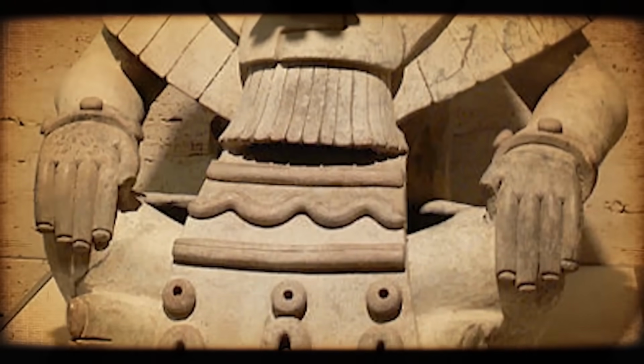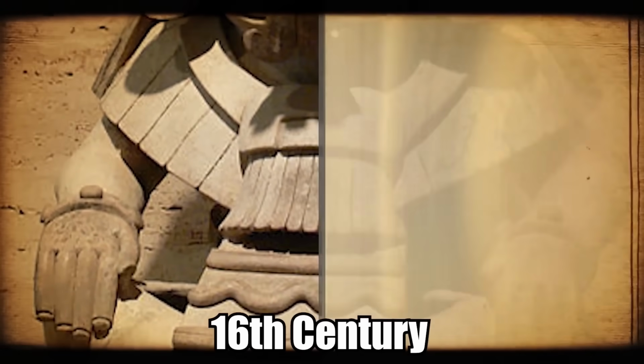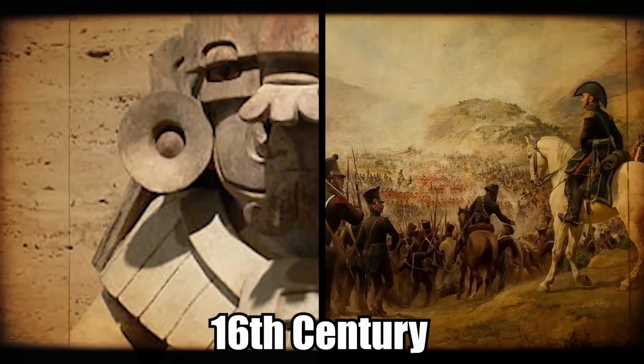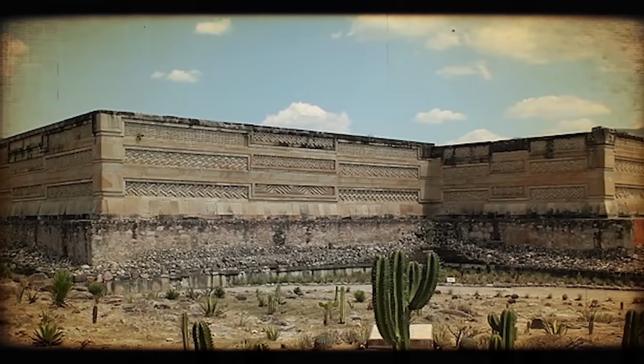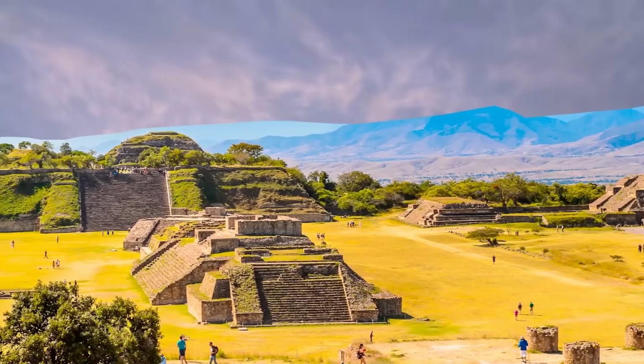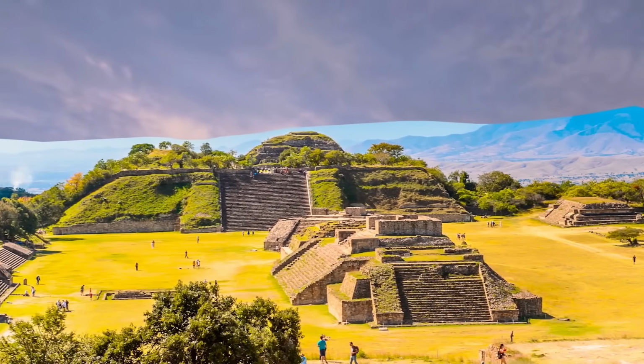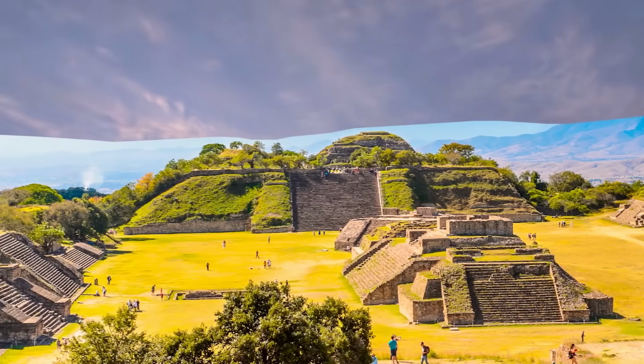The Zapotecs mostly disappeared during the 16th century, most likely at the hands of Spanish invaders, as well as the diseases they brought over with them from Europe. But the society was not completely eradicated, and today around 7 Zapotec languages and hundreds of dialects, as well as other customs and cultural elements, survive.